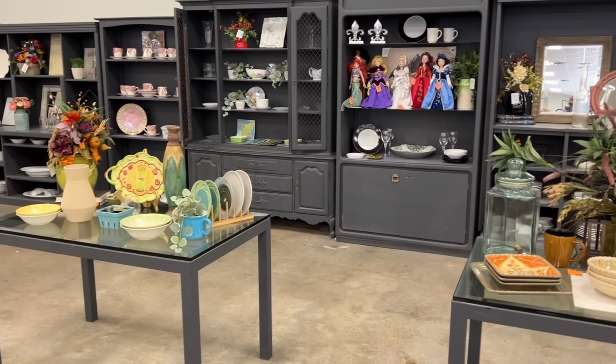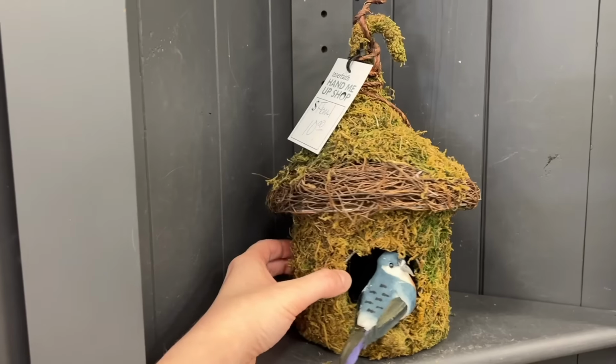Here is where they have a more curated area, so let's see if they have anything that I can't live without.